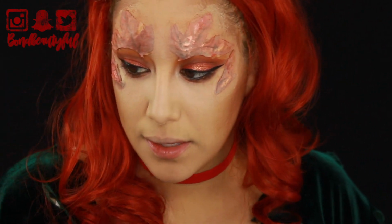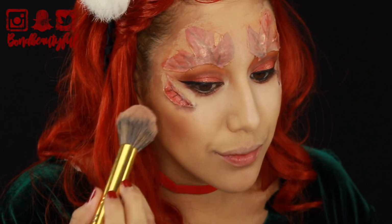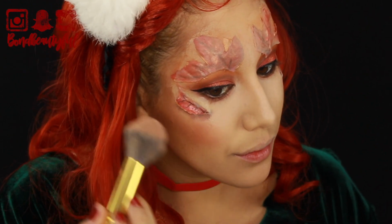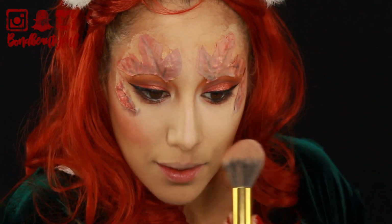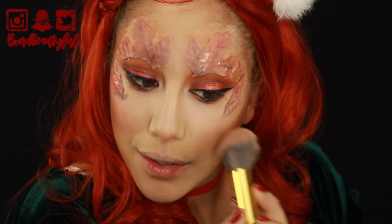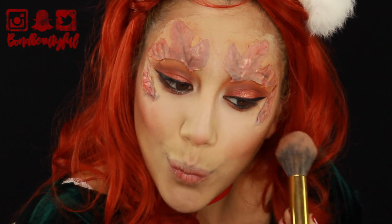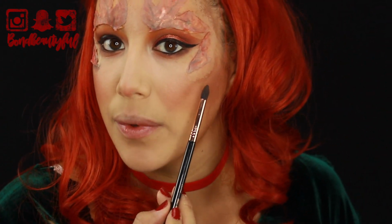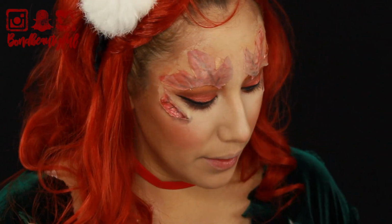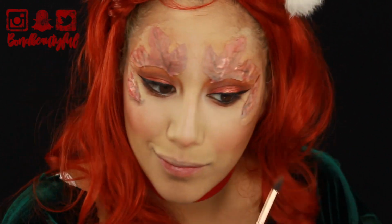And I'm gonna get into that and put it on my cheek and back and my nose. I'm sort of bloody on that side because I took the latex down too far on that side, and it's not like attaching.